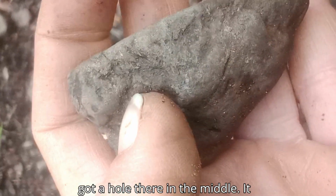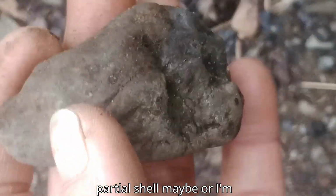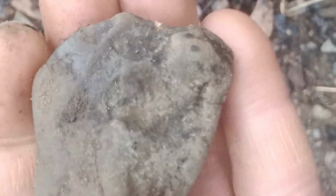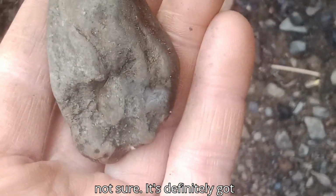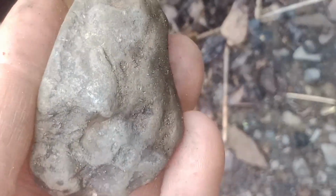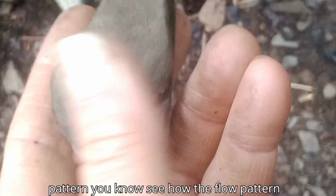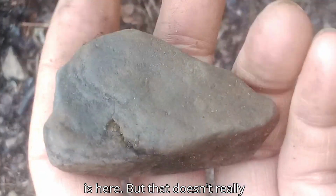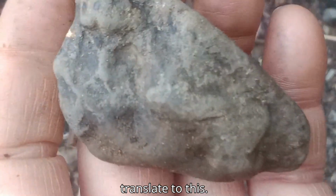It's got a hole there in the middle. It looks like it might be a partial shell maybe, or I'm not sure. It's definitely got some roundness going on to it. And I always check the other side of the rock because maybe it's the flow pattern. See how the flow pattern is here? But that doesn't really translate to this.